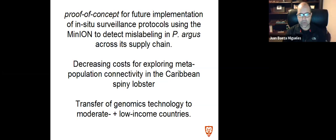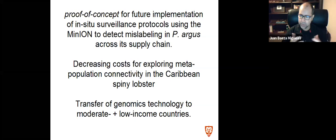And last but not least, the idea with this study is to hopefully use, specifically not PacBio, but nanopore sequencing technology, so as to transfer it to colleagues in moderate or low-income countries. The Caribbean spiny lobster is present in all the Caribbean coast of Central America, the Caribbean, and even northern South America. There are not too many resources in many of these countries, and the idea is for my lab to go and provide this resource, and hopefully together with colleagues in Caribbean and Central American countries, to understand the connectivity of this very important species.